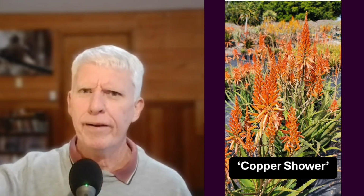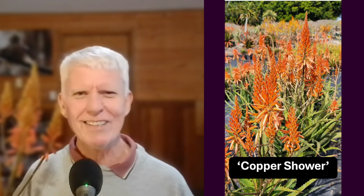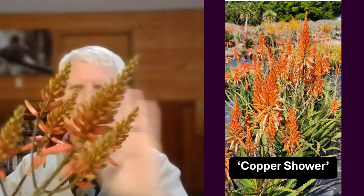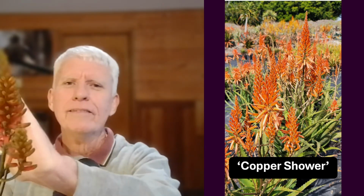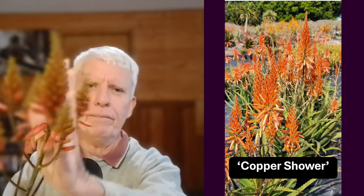Then you've got some of the cultivars. So I've brought some of the cultivars into the presentation. I've just got to check which ones I've brought with me here at the table. So Copper Showers is one of the most popular, and I'm not too sure. I think this is Copper Showers. It has a lot of similarity. I lost the label in the garden.